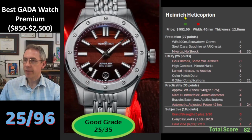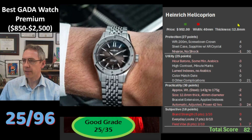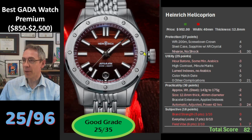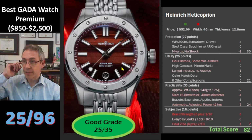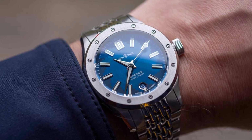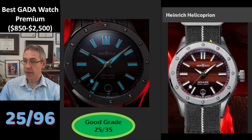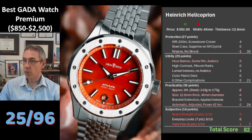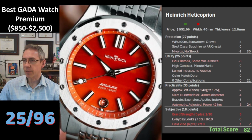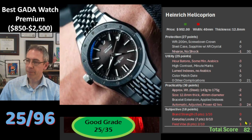Total score of 82. 25th is the Heinrich Helicoprion. $952, 40 millimeters, 12.8 thick. On the thicker side, it does have a really cool stone dial. I like all these screws around the outside, and they lined them up. That looks good. It's looking tooly, but it's also looking sophisticated. So those are the two great tastes that should go great together for a GADA watch. It's very robust, 200 meters water resistance. Beads of rice bracelet looks cool. It has an extension apparently. Lume's looking good. You can dress it down to be even more utilitarian. Yeah, this is a cool one. It's definitely one worth looking at. But it does have these loud colors. If it was black, I think it'd be more versatile, or maybe a dark gray or something. It's going to limit your options with this loud color. That's the main thing. Score of 82.